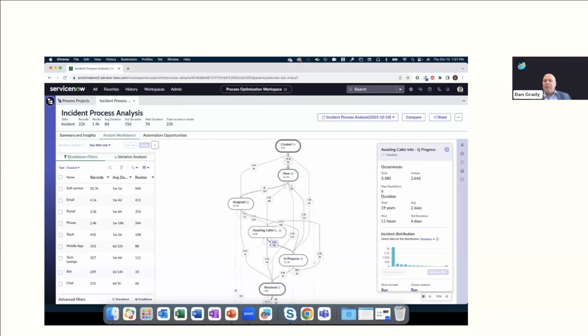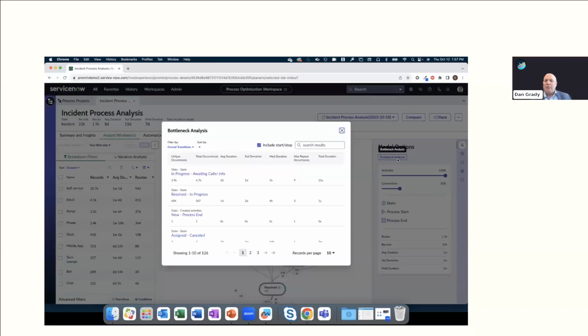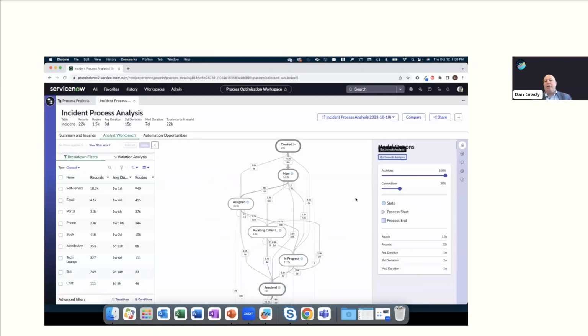The interesting thing here, though, is awaiting caller info to in progress is really like half of a complete loop, right? It doesn't just start in awaiting caller info, it has to get there. So we can use this bottleneck analysis to say, let me look at all the different state transitions that involve awaiting caller info. I can find the one we were just looking at, the 19 years. But here's the other half of that, in progress to awaiting caller info, and I find 22 years. So there's 41 years worth of time packaged up in things that go into the awaiting caller info state.